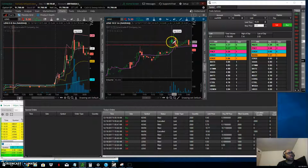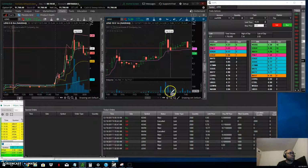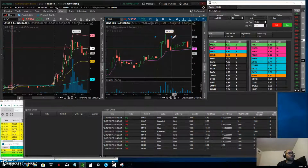So I took another trade at 7:32. It's right around here. And it looks like I was filled at 689, squeezing up again. So that would be right around this level. And I literally sold at $7.